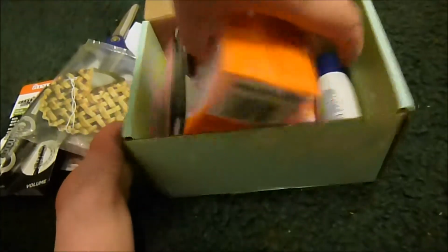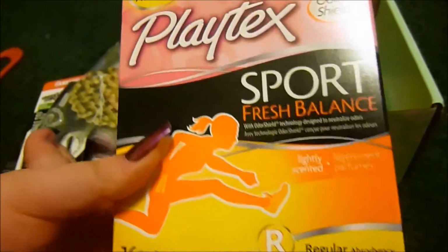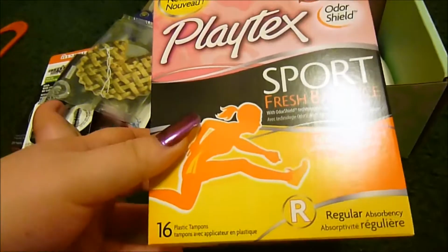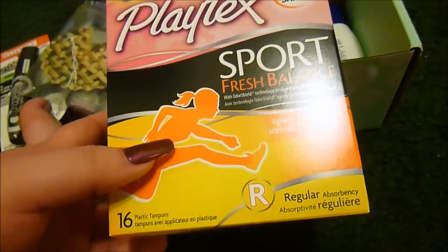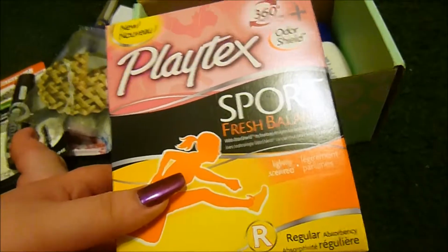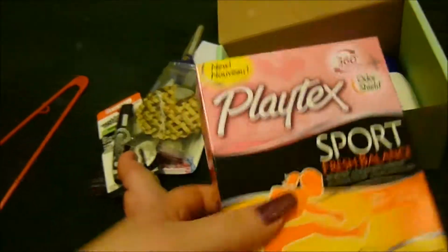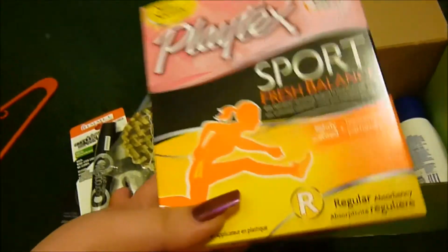I got some Playtex Sport Fresh Balance tampons. I think these are tampons, right? Yes. This is cool, but I unfortunately don't do tampons. Bad experience, not very fun to talk about. But my friend did tell me that when it comes to lady products she likes Playtex Sport tampons, so yeah.